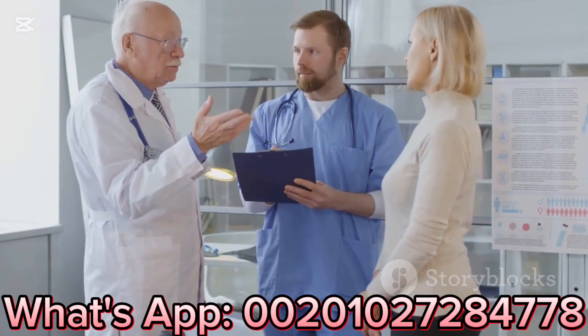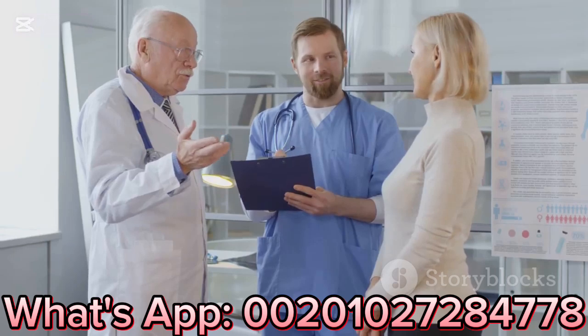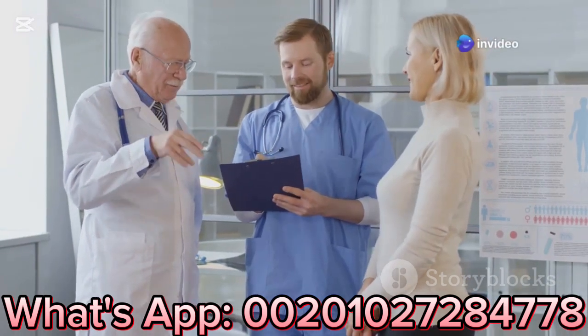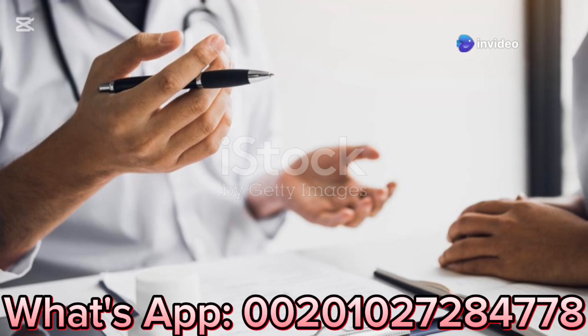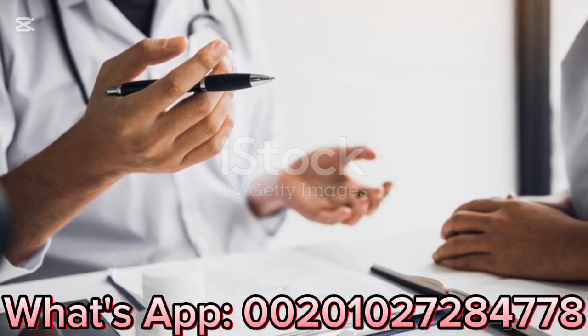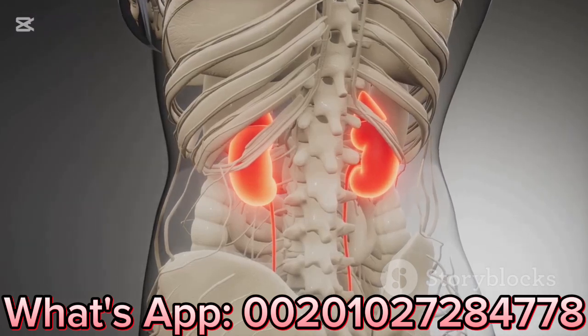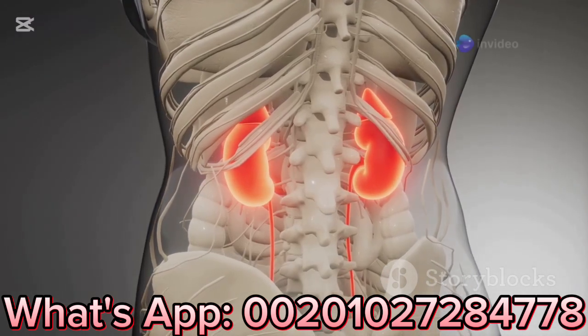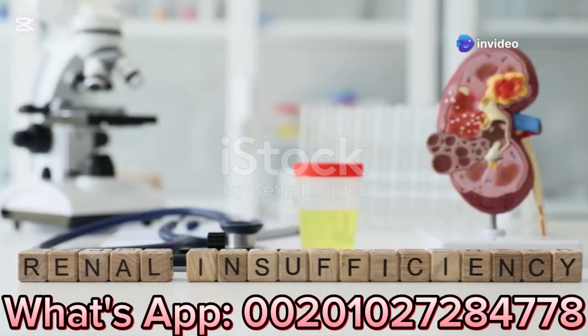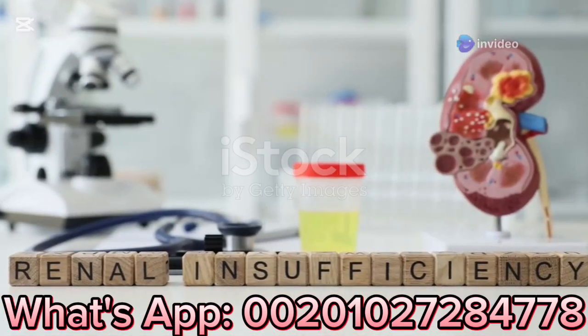While FMF itself is not life-threatening, Dr. Magdy continued, it's important to manage it properly to prevent potential complications. One of the most serious complications of FMF, he explained, is amyloidosis. Amyloidosis occurs when a protein called amyloid builds up in organs, particularly the kidneys, he said. Over time, this buildup can damage the organs and lead to kidney failure.